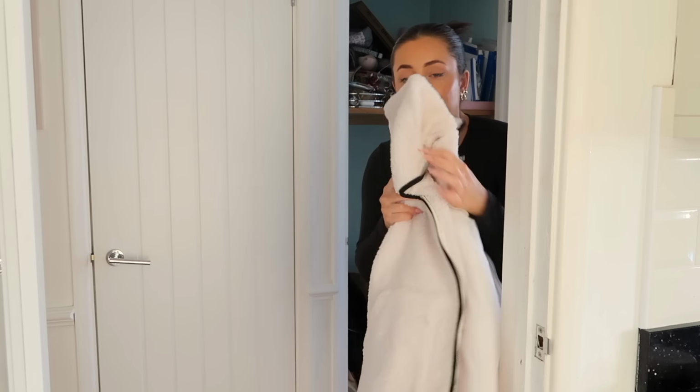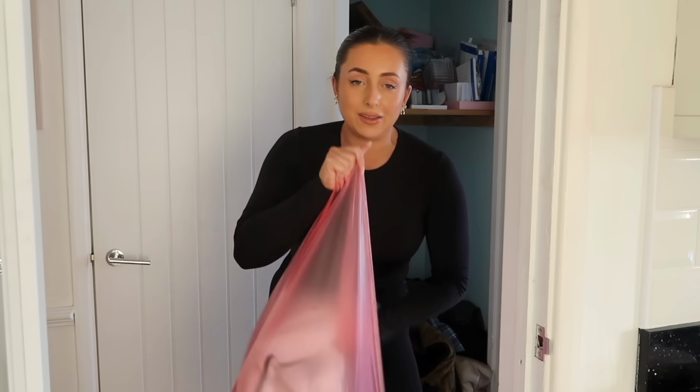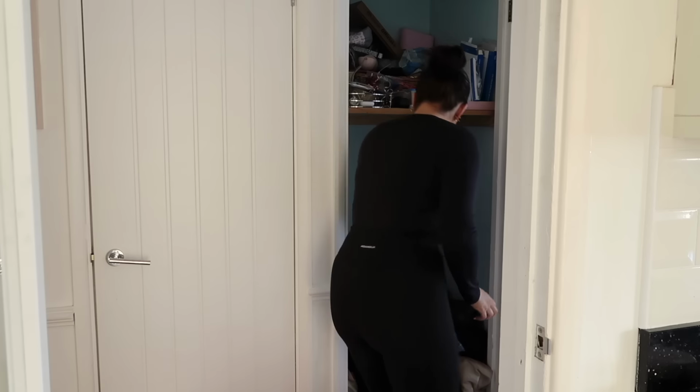Oh my God, there are so many jackets in here. These are jackets I've obviously just worn once and chucked here, thinking, oh yeah, that'll be for a dog walk another time. How many jackets does a girl need for dog walks?